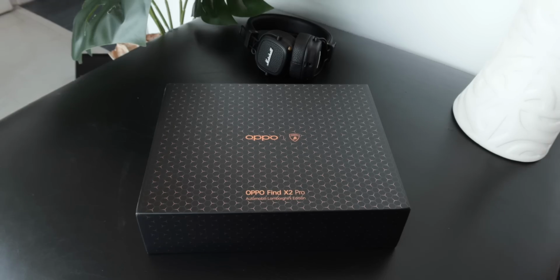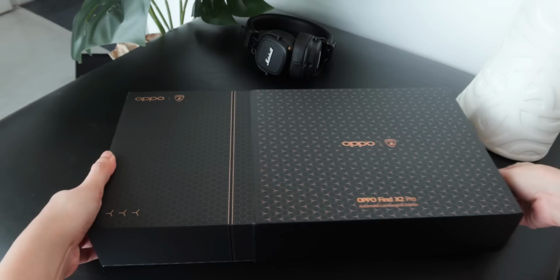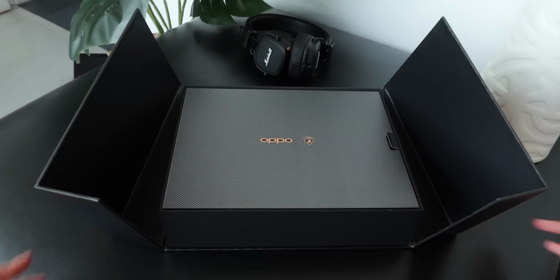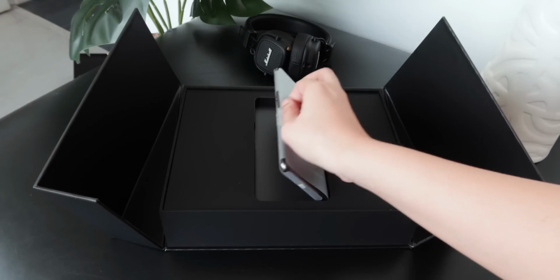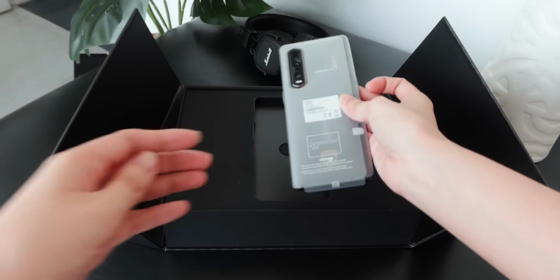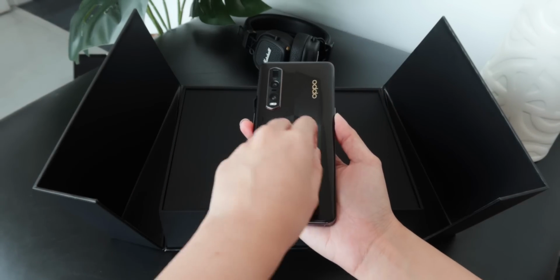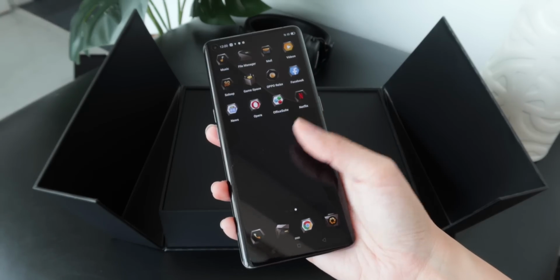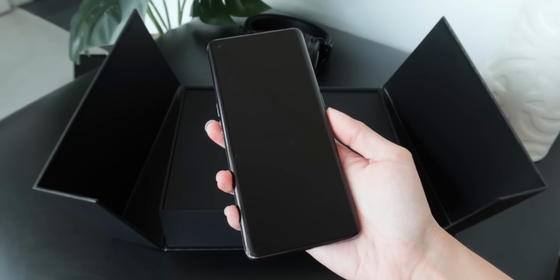So we have here a large black patterned box that of course resembles the luxury brand. Sliding that off and we get another box that cleverly opens up like a Lambo. And there it is, the unit itself. Usually we would set it aside first, but I can't wait to see this, so let's check it out. There are significant improvements compared to the first design they did for the Find X, and I like it. Even the theme blends well and it really screams Lamborghini. But let's talk more about that later.